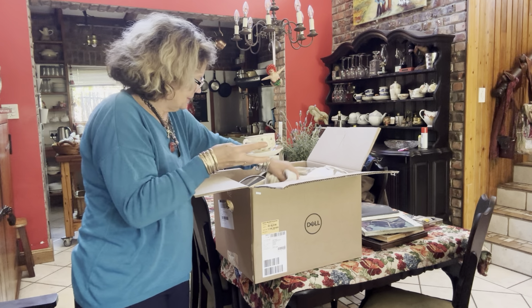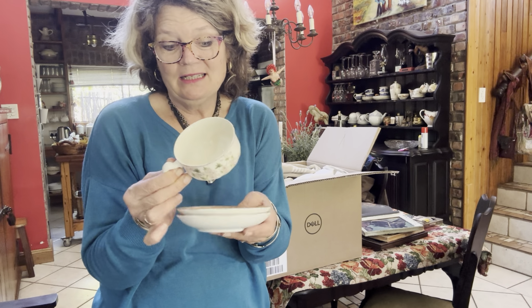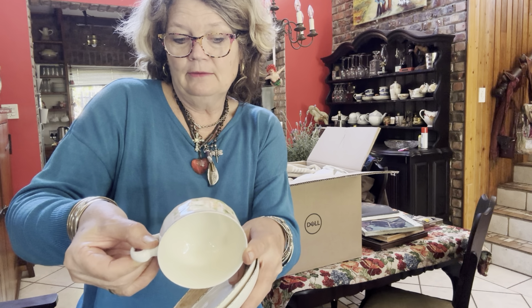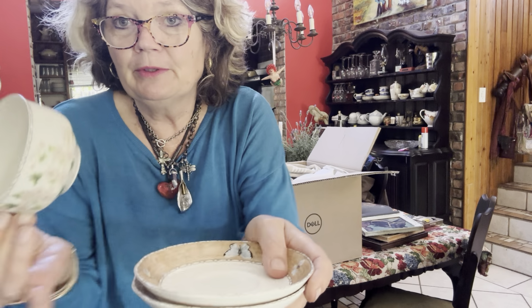So when I got to the till, but first of all, look at this. I do not buy any vintage things anymore, but this little cup, it's got a little chip there. It's William James, Victoria's Garden. I mean, just look at that. Isn't this just the most gorgeous thing ever? I just bought two because they were all less than $1.